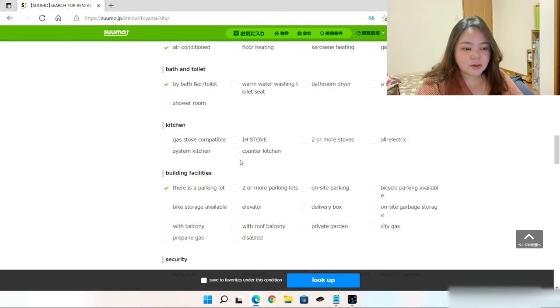For the kitchen as well, so you can choose. I know a lot of people who came to Japan and brought their own pans, but they can only use their cooking pans on gas stoves, and some apartments don't have gas stoves. Some have IH only, or induction heating stoves only. So you're gonna have a problem.